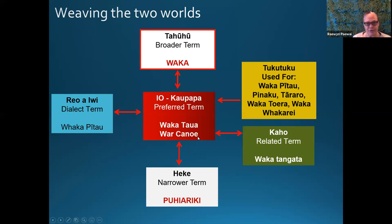Then we look at its narrower terms and we choose what are some narrower terms of wakatauā. And in this case, puhi ariki, which are the feather streamers that go on the wakatauā. Then we look at all the kaho, related terms. And for this case, wakatangata, which resembles a wakatauā, but the wakatangata carries people regardless of gender.